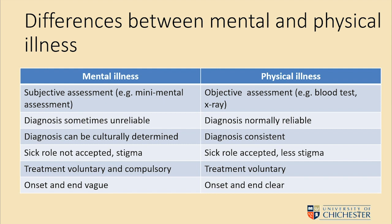So it's culturally determined. You know, not every country recognises mental illness, and therefore people aren't necessarily getting treatment or even coming forward with their problems. Whereas normally, whether you have a heart attack in China or a heart attack in America, it is essentially the same, that it's consistent.